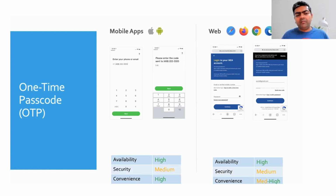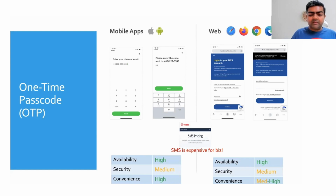From a security perspective, SMS is still considered less secure. And one more issue with SMS is the cost. Especially outside the US, SMS is very expensive. For example, in the UK and Europe, the cost per SMS is around 4 to 6 cents. Hence, if we do this at high volume, it leads to millions of dollars in cost.